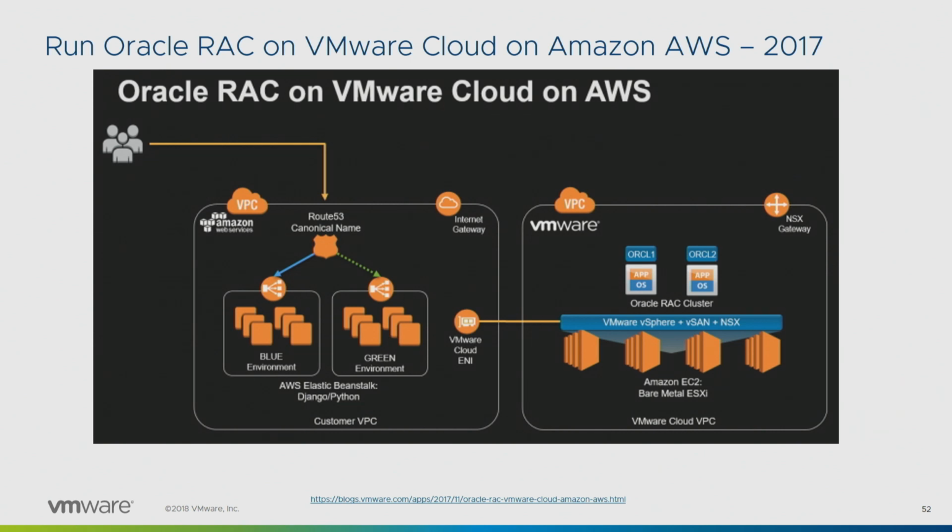So this is the point. Last year, 2017, we were able to demonstrate how we can run Oracle RAC on VMware Cloud on AWS, and we were able to use applications running on the EC2 side through ENI. You can run an app, which here is basically Elastic Beanstalk or Django Python. It's just an app; you can run another app if you wish to. And that app talks to the database through the ENI, the Elastic Network Interface, to query data or do whatever you want to. So that goes back to what Amanda was saying: you can use native Amazon services to connect to your VMware Cloud on AWS.